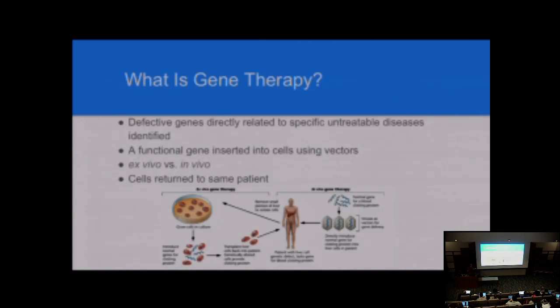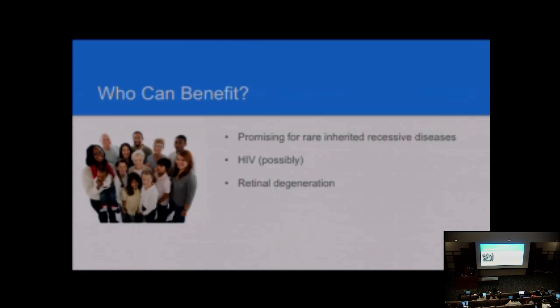Gene therapy takes a synthesized functional copy of a gene, inserts it into a defective cell, and hopes that it complements and gives it a function. There are two different types of this, ex vivo and in vivo. Ex vivo takes out some of your mutated cells, puts the virus in, and then puts it back in. In vivo just inserts the copy right in. So who can benefit? It's important to note that SCID is not the only disease that can benefit from this. Anybody with a rare recessive inherited mutation can benefit from gene therapy, as well as more complex diseases like retinal degeneration and HIV.